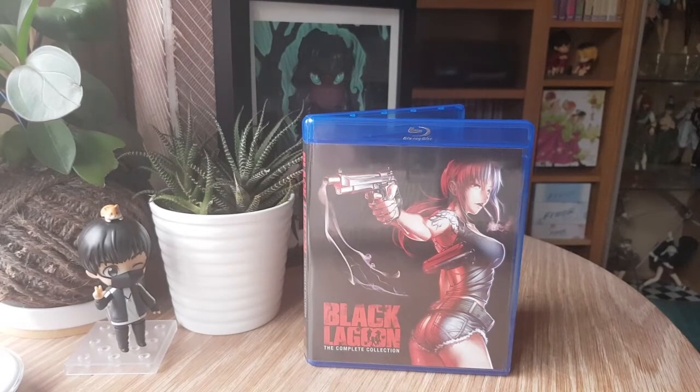We also have Revy, who is on the cover here. She is iconic. I think most people recognize her even if they haven't seen the show. She's this badass, dual-wielding, gun-toting, filthy-mouthed young woman. She is kind of the main character for the series along with Rock, but I think she's certainly the one that steals the show. We also have Dutch, who's kind of the boss of the whole thing. He's ex-Navy, I believe, or ex-Marines.